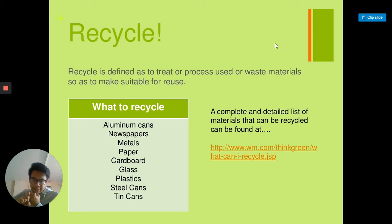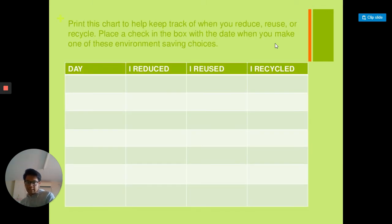Am I clear here? Okay, if I'm not clear, you can do some research on YouTube so that you will understand more what these 3 R's mean. The 3 R's are reduce, reuse, and recycle. Okay. So what to recycle? We have aluminum cans, newspaper, metals, paper, cardboards, glass, plastic, steel cans, tin cans. Okay. Finish. You get me, guys? Okay, now let's go to the next one.